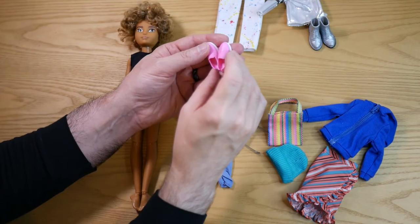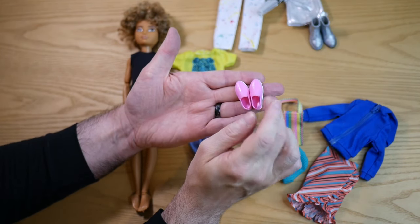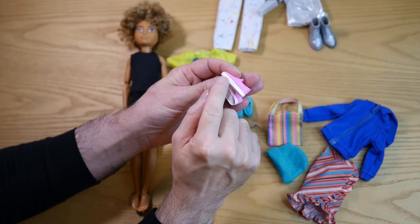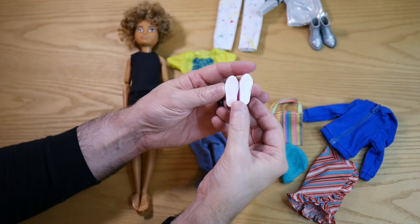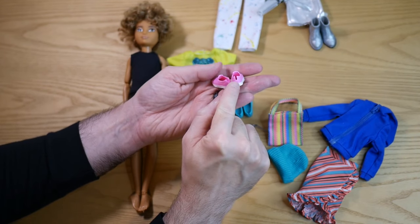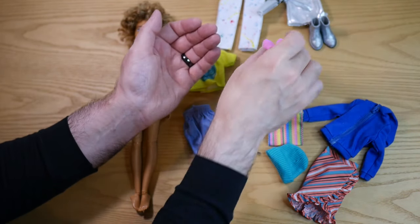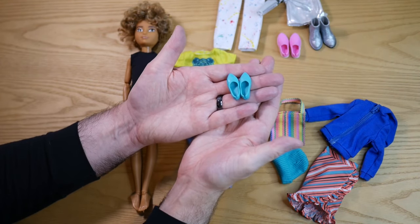We go on to another pair of shoes. We have a pair of pink Vans by the looks of it. So they again have some moulded detail on them. They do have white soles, which have been painted. Obviously that's quite good as well. The base of them looks like that. They almost look like a real pair. Again, we've got slight slits down the back, so they will fit onto the foot. So that is that.